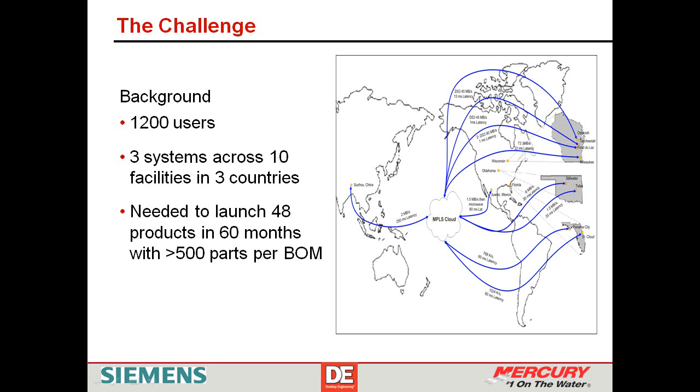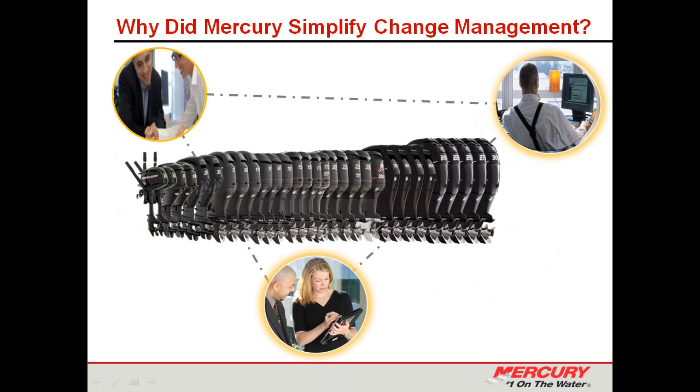However, approximately 10 years ago, customer preference shifted from two-stroke technology to four-stroke engine technology. And this is the technology that we're all maybe more familiar with because it's what you'll find in your car, your truck, your motorcycle, or even your lawnmower. But to maintain the market leadership position, Mercury had to adapt to the technology trend and do so very quickly.